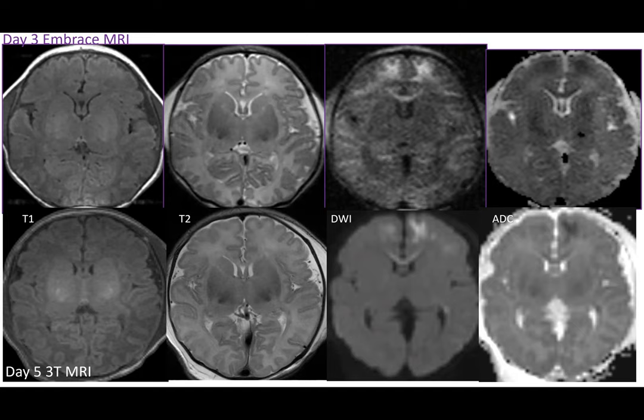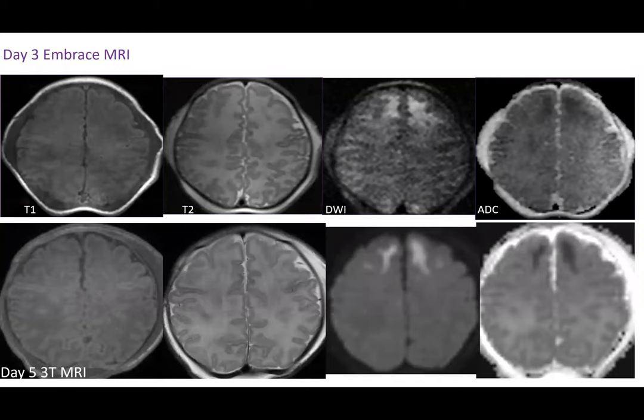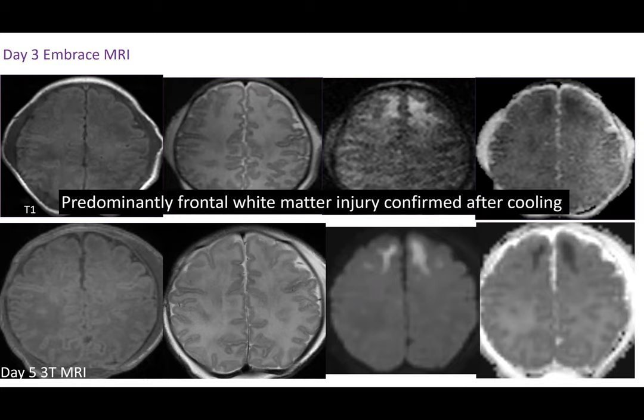They repeated it on day 5 once they started to recognize that maybe the baby could withstand the trip based on having seen the images from the Embrace. There was almost a question of whether the Embrace had really picked anything up. So they did it on a traditional 3-Tesla magnet and again saw nothing of great concern. It was just predominantly frontal white matter injury that was confirmed after cooling. Embrace images at the top of the screen, 3-Tesla magnet images at the bottom of the screen. Again, just that predominant frontal white matter injury that they did confirm after cooling.